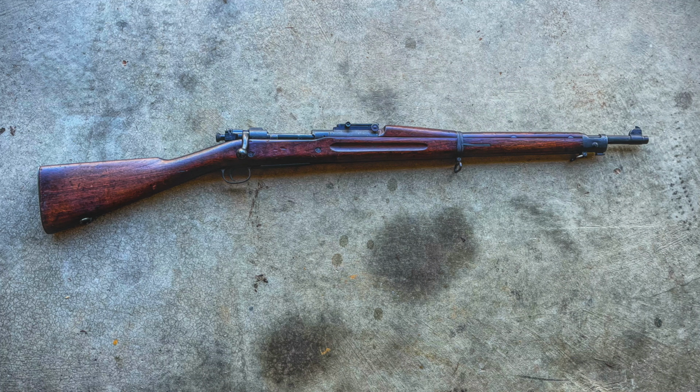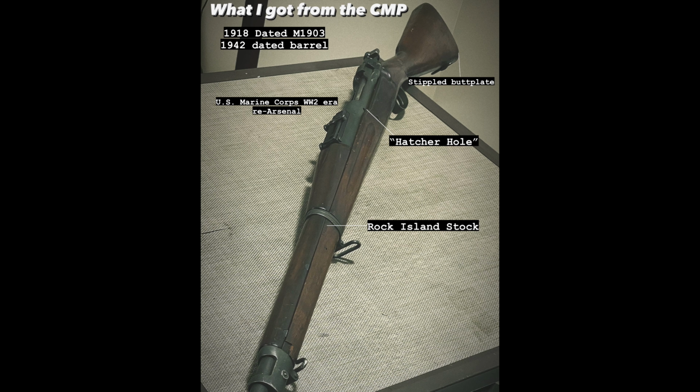You know, not too many people just get a single shot rifle these days. Definitely an iconic piece. All right, number 4 acquisition here is a M1903 Springfield rifle. This one was specifically tied to the United States Marine Corps during World War II.